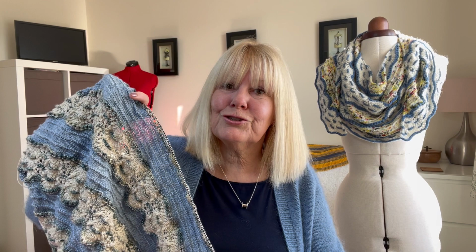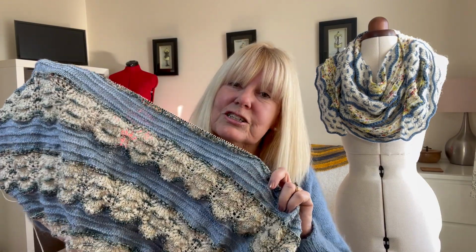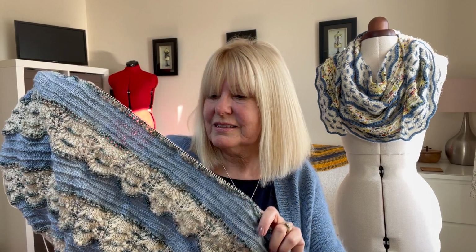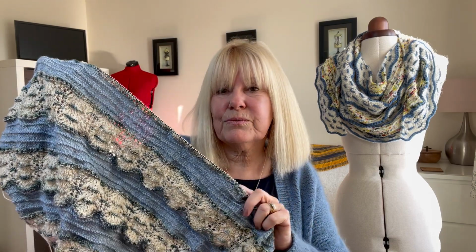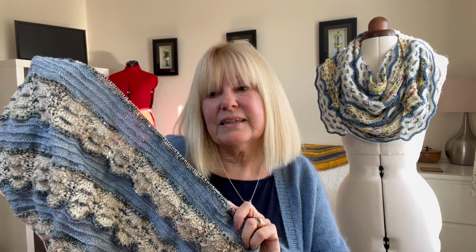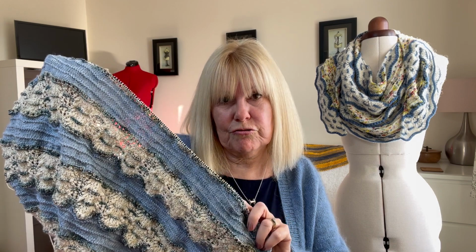So the Stephen West shawl is going on hold till autumn, and I just want to get this finished so that I can then carry on with my other things. So the yarn for this was 3 skeins of blue fern yarn, and as I say, that came as a kit from Stitches and Cream. So that is my finished objects and my works in progress.